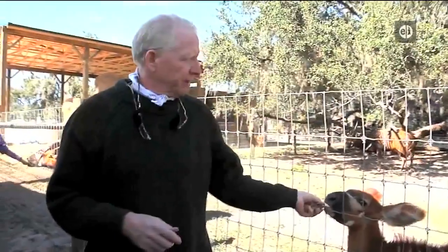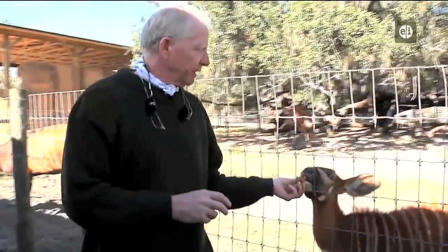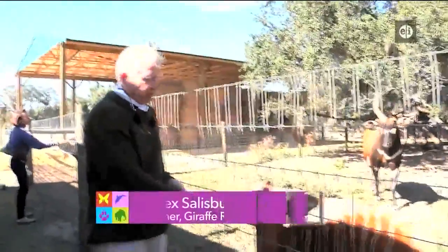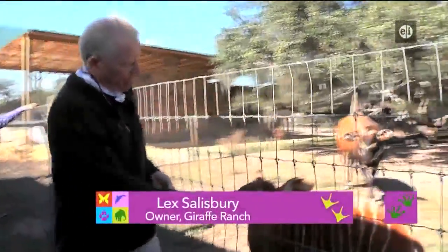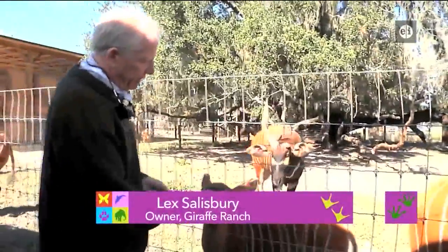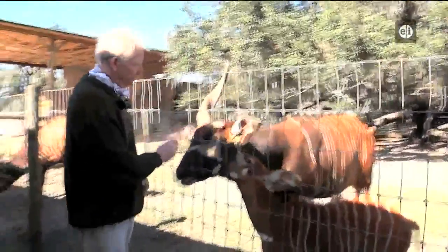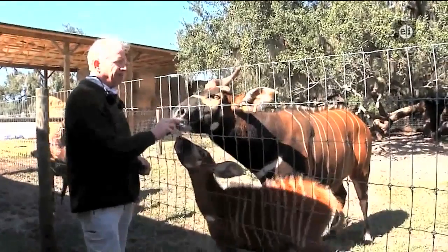These are eastern mountain bongo, and they're red in color because they look green to leopards. We have 2 cones in their eyes. We have 3 cones in our eyes. Leopards have 2, and this looks green to a leopard. So the pigs in the forest are red. The red river hog is red. The red forest buffalo is red. The okapi is reddish. The bongos are red, and this is camouflage to the eye of a leopard.